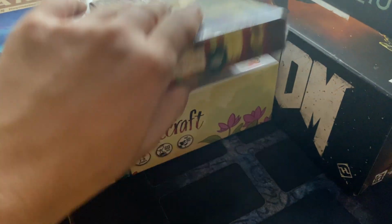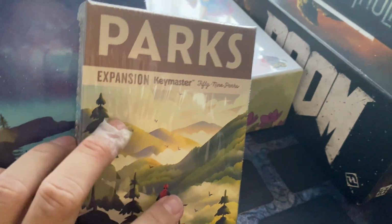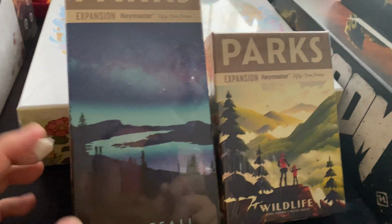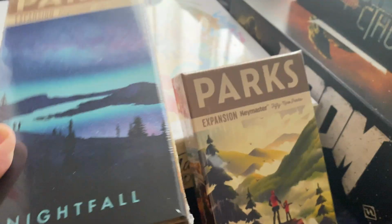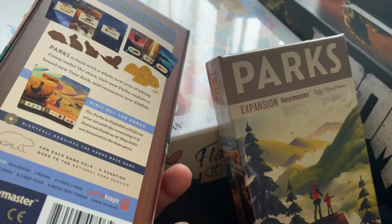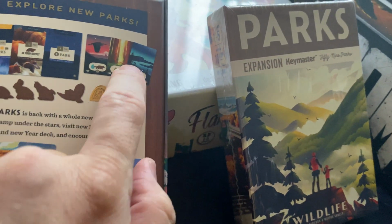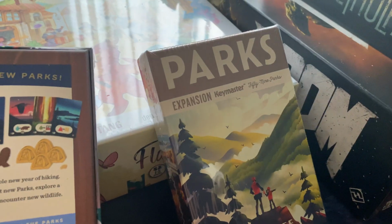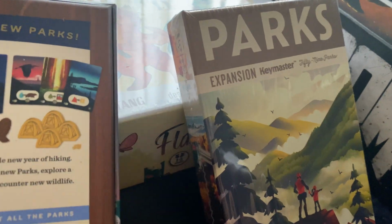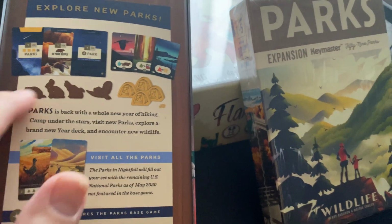But next I'm going to talk about 2 of these together, because they came together. I bought them together. These are expansions for Parks. The first expansion is Nightfall. Nightfall adds something really nice to the park, which is the tentage. They added 4 tentage, and they added the night mode, and they also replaced the seasons with another different deck, and of course there are more cute meeples as well.